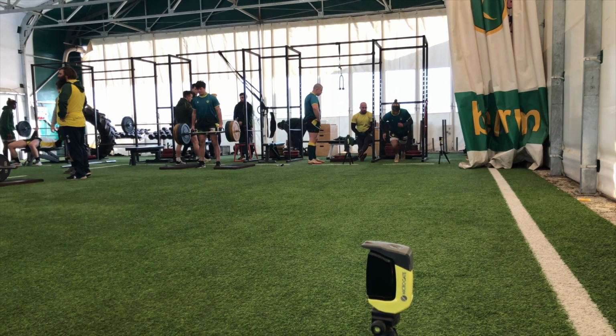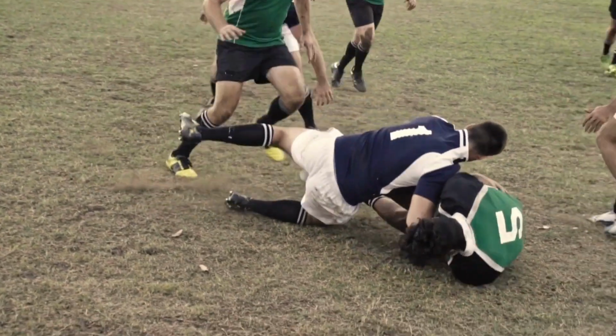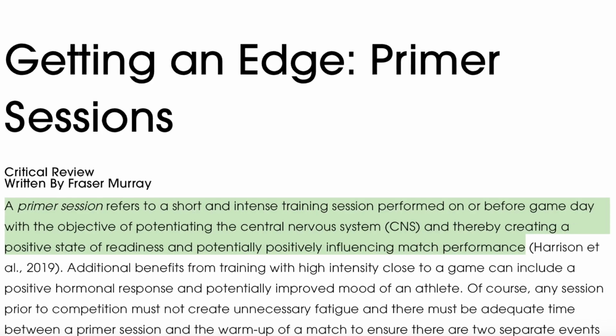Now in this video, we're going to talk about the use of a primer session in the morning to understand if that can give you the edge in competition in the afternoon. A primer session is typically a high intensity, low volume training session that tapers you into a state of readiness. This can be done the day before a game and also the morning of a game.